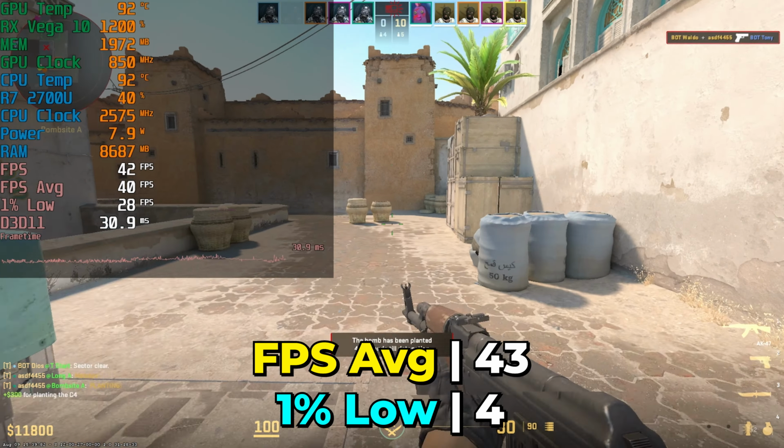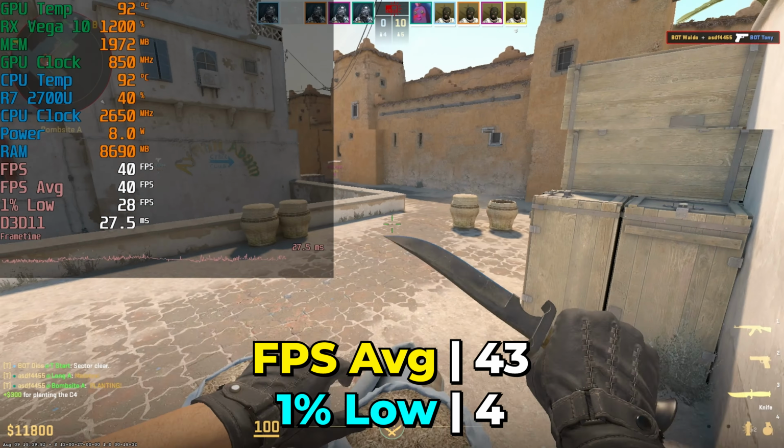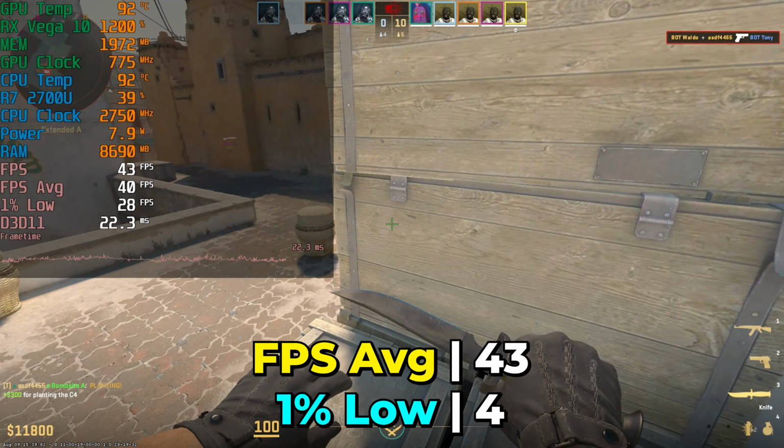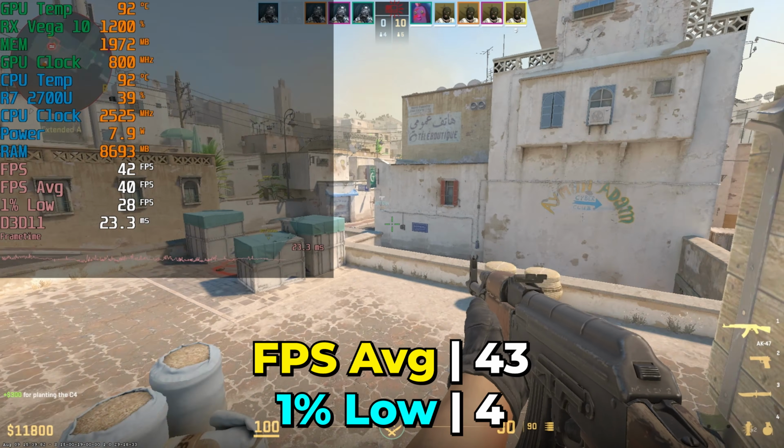It has a consistent problem where it will just freeze for what feels like an eternity when you kill someone. So if there's multiple enemies that you're shooting at, there's a good chance you're about to go into a slideshow and come out the other end of it dead.